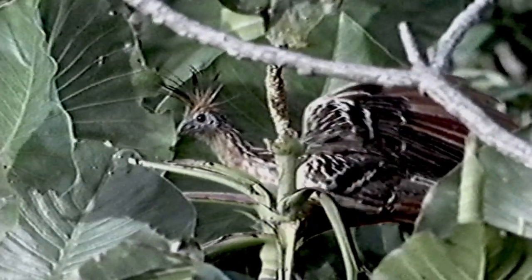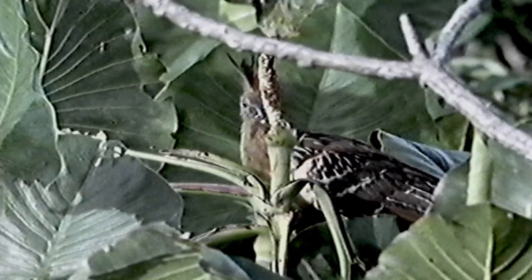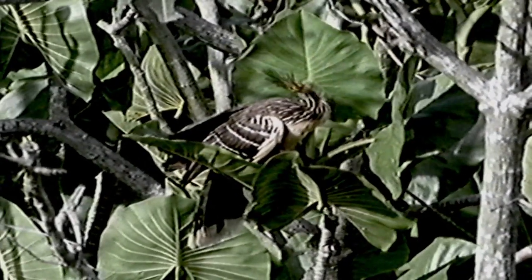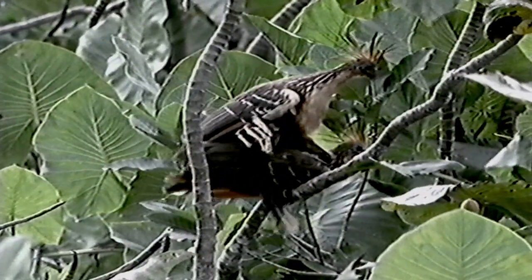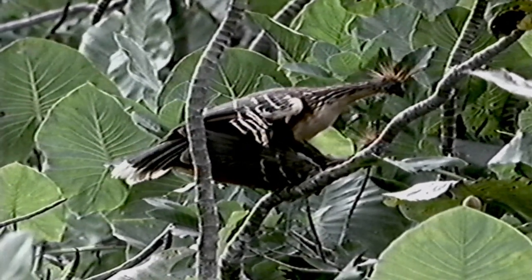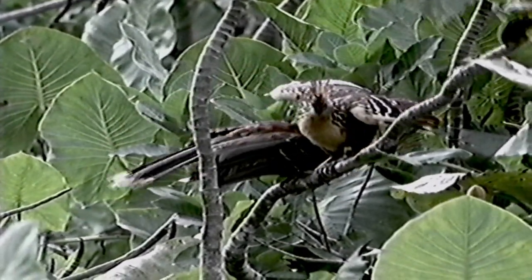After the leaves and other plant material are swallowed, they are first fermented so that they can be digested. The fermentation results in a foul smell, and it is for this reason that they are sometimes called stink birds. Huatzins breed during the floods because food is abundant and surrounding water will provide additional protection for nests and young.